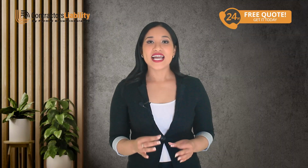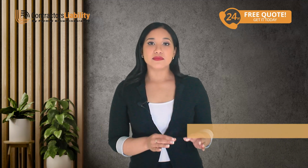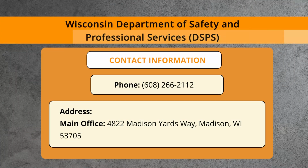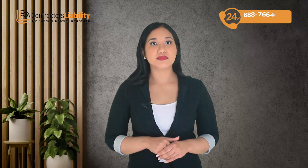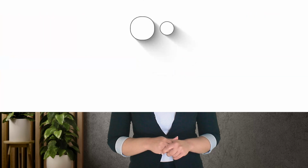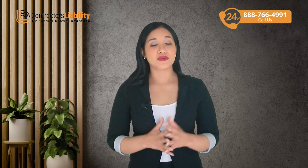Now remember, your license needs to be renewed every 2 years. The Wisconsin Department of Safety and Professional Services will send you a renewal notice, but it's your responsibility to complete the process in time. Renewals can be done online through the DSPS portal, and some continuing education may be required.